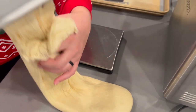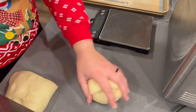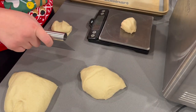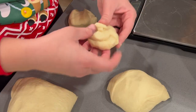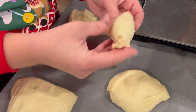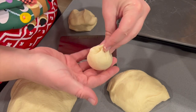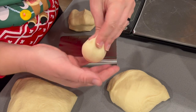I'm not going to be kneading by hand by any means. I would definitely be using a bread hook, but it'd be interesting to compare the two methods and see how the rolls come out. But anyways, let me know down below in the comments if that is something you would like to see, or if this recipe is totally fine and you don't need to see a special video comparing the two baking methods.